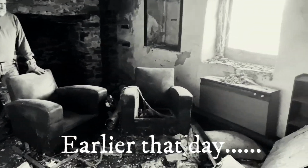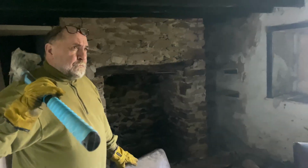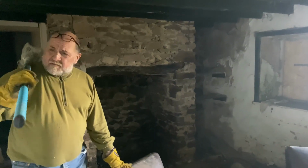Well, I know, but what a mess. All this has got to go. There's 2 chairs still remaining. One is beginning to burn outside. I hope you think and agree with me.